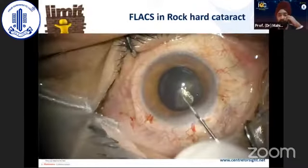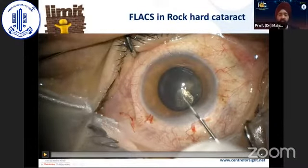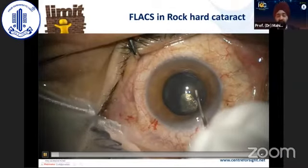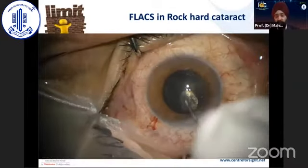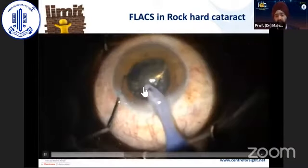Now, this is a rock hard cataract, mind you. This is a grade 4, grade 5 cataract. I think David Chang also shows some of these cases where he goes on to SICS. Now, you can see in this particular case the advantage of the femto: the cleavages have happened pretty well, and look at the color of the nucleus.